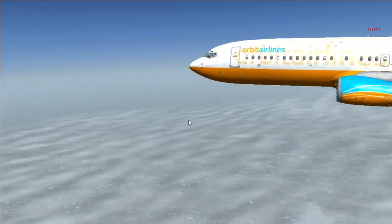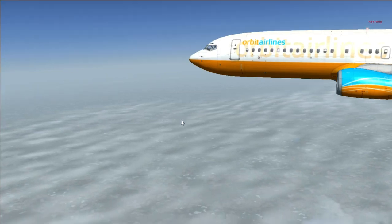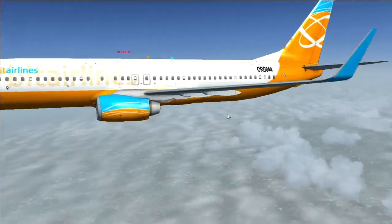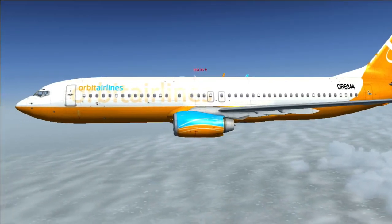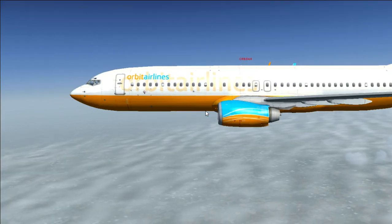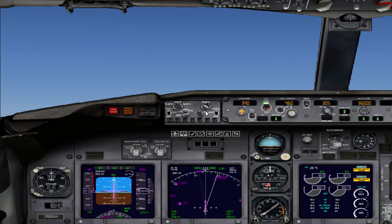Foxtrot 517 Alpha, you are radar contact 13 miles south of Victor November Alpha. Maintain VFR. Local altimeter is 3000. 517 Alpha, local altimeter 3000. Maintain VFR, thanks. UPS 149, give me a left turn, heading 270. Left turn 270, UPS 149.